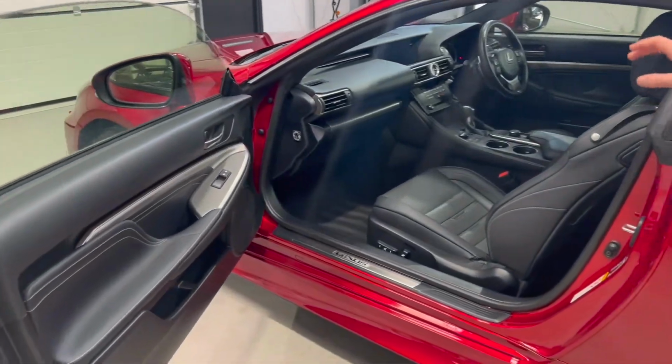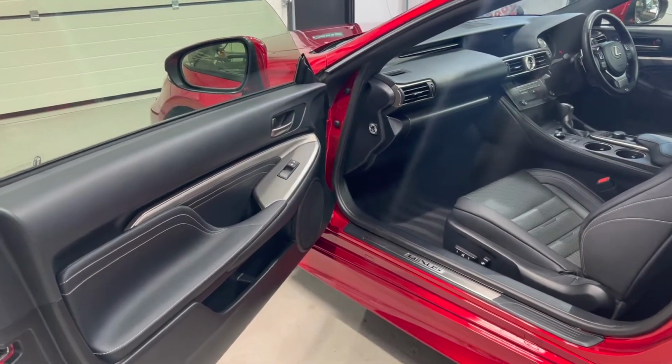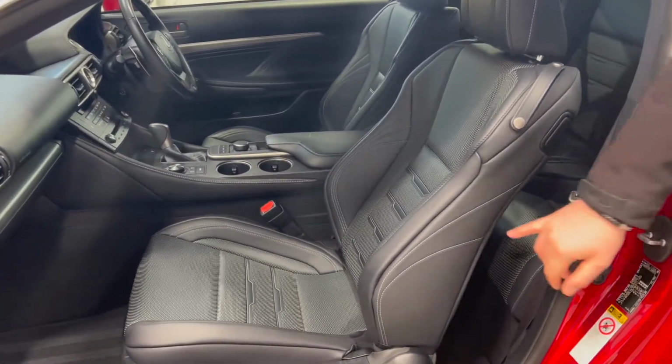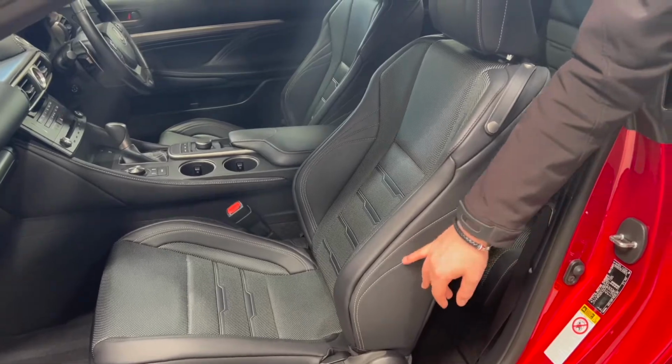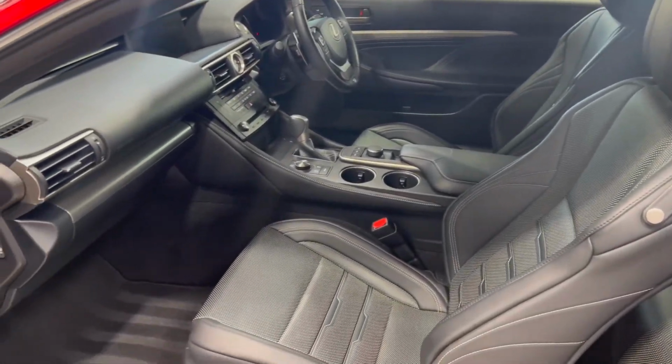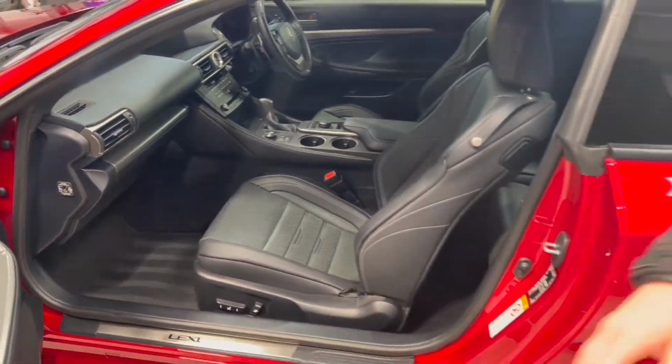We'll touch more on the inside as we get round the driver's side, but you can get a good glimpse at the quality of the interior here as well. Lots of leather, lots of contrast stitching even on the side of the seats here, and a leather dashboard. You know, being a Lexus, it's very good quality throughout the entire car.